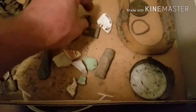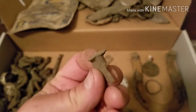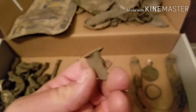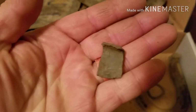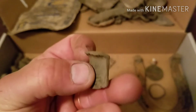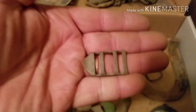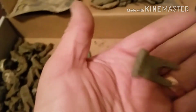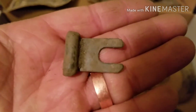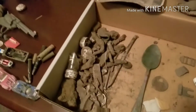And pieces of lead. This right here looks like a wedge that would be drove down in a hammer handle or axe handle. I don't know if you know what I'm talking about, but that's kind of what that looks like to me. So I'm pretty sure that's what that is. Not sure what this thing is. I know it came off a strap, but I don't know what for. Don't know what this is. No idea what that is. Not a clue.